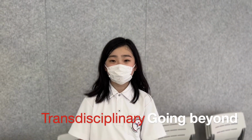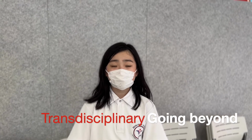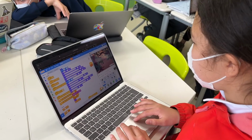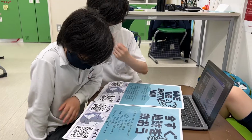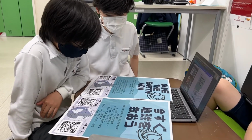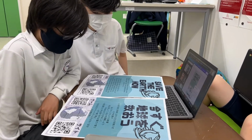The exhibition allows us to connect with every subject. For example, many of us connected the exhibition to our design thinking process from our units of inquiry. Others used their math skills and used pie charts from their surveys as evidence.